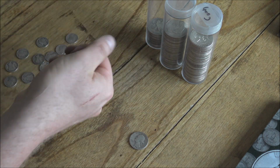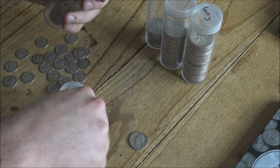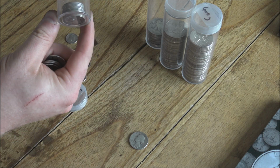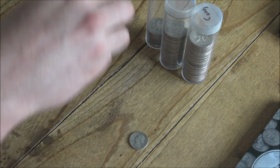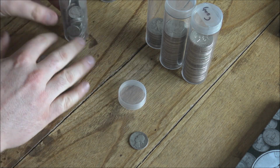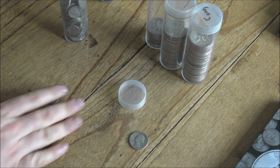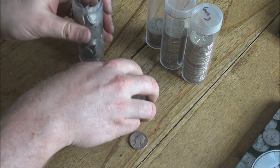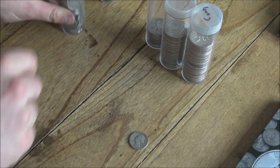4 Standing Liberty quarters, which is a really good haul actually for this particular batch. As you can see, we've only had like, what, 10? Maybe 10 in there already, so pretty good find. And then the Mercury dimes, getting quite a few of these coming in now. Really enjoying getting this nice big collection of them going. Might have to get a second tube at some point for those.